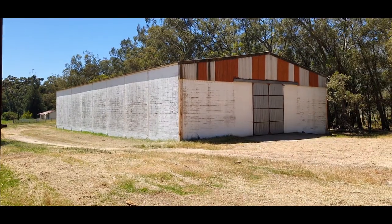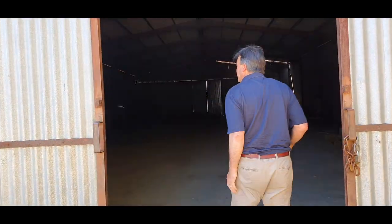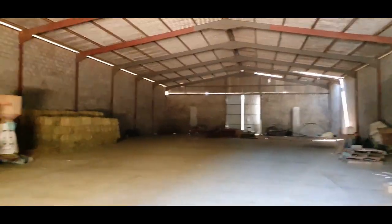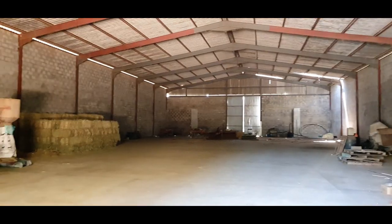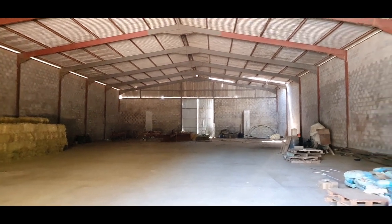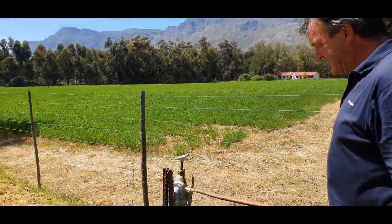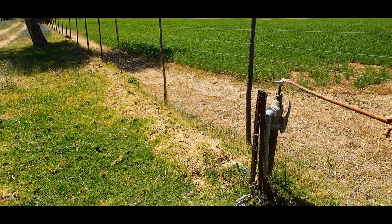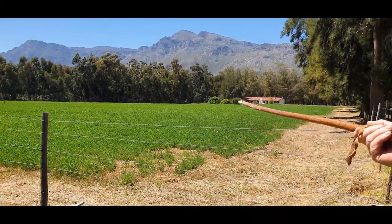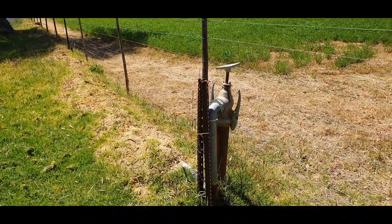Over there, head for food storage. This is massive. Let's work out exactly how many square meters it is. I don't know. I haven't checked it out yet. But what a wonderful shed for food storage. Another great thing about this property is open a tap and irrigate. I've said it before and I'll say it again, no pumps. I mean, how nice is this? Nice patch of lucerne here.